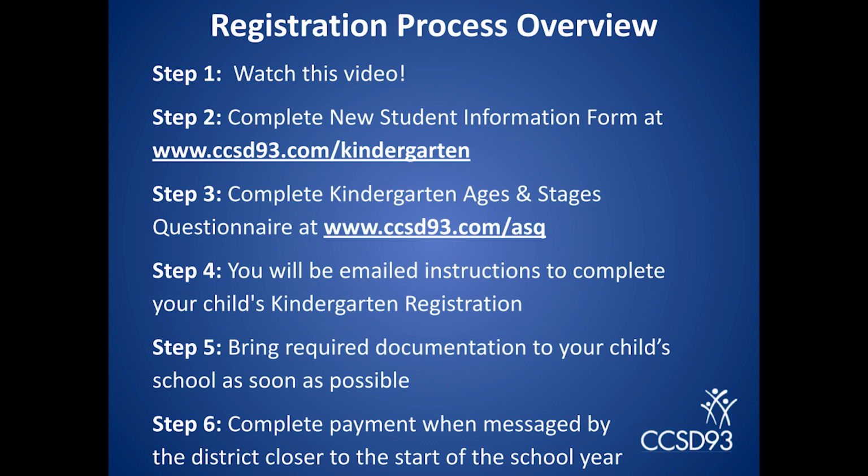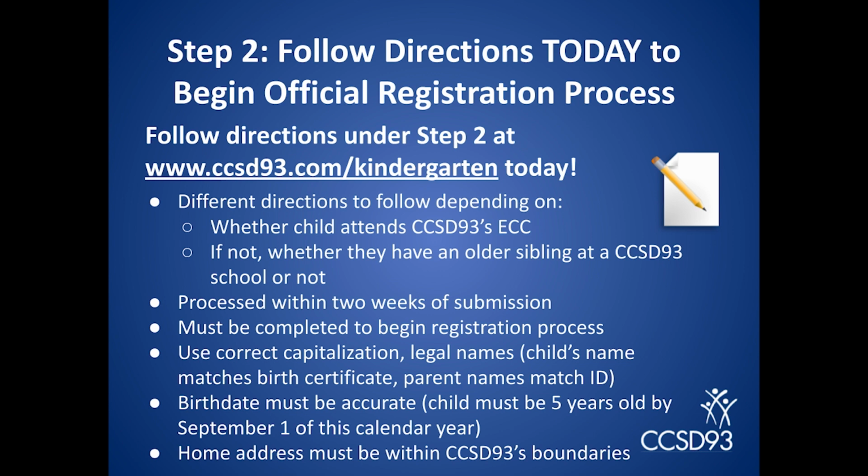To fully register your child for kindergarten in CCSD 93, you will need to complete each of the 6 steps listed here. After watching this video, it is essential that you follow step 2 at www.ccsd93.com/kindergarten to begin to register your incoming kindergartner. It is important to note that once there, you will find different directions to follow depending on whether your child has attended CCSD 93's Early Childhood Center, and if they have not, whether they have an older sibling enrolled in a CCSD 93 school or not. Be sure to follow the set of directions that applies for your child.